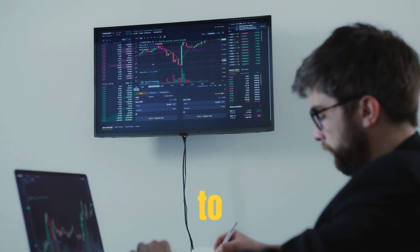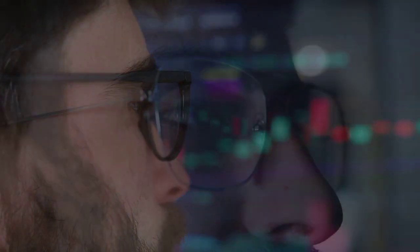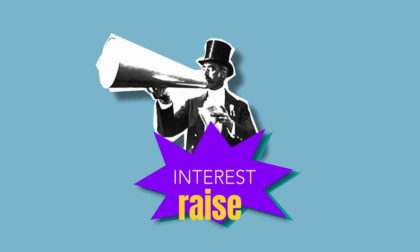Today, we're going to demystify a topic that often causes confusion: how tax brackets work in the United States. Understanding tax brackets is crucial for financial planning, whether you're considering a new job, a raise, or just trying to make sense of your tax return.